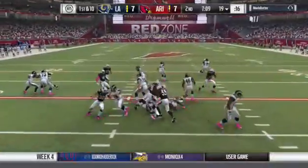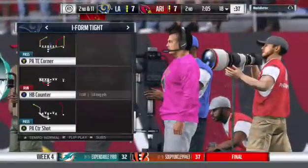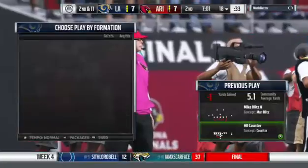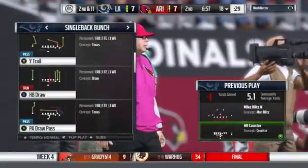They'll start out on the ground with Gurley. And he is going to lose yardage here. It's a loss of a yard there, and now second down. They tried to run the counter, just that the defense wasn't fooled. And when they're not fooled, you see the end result.